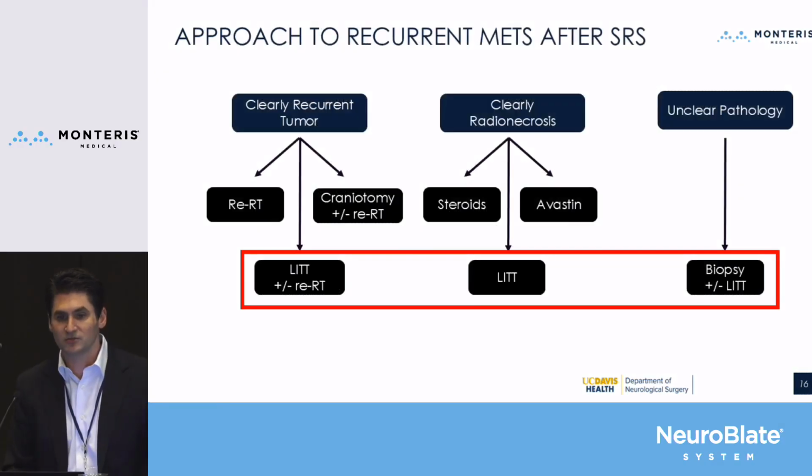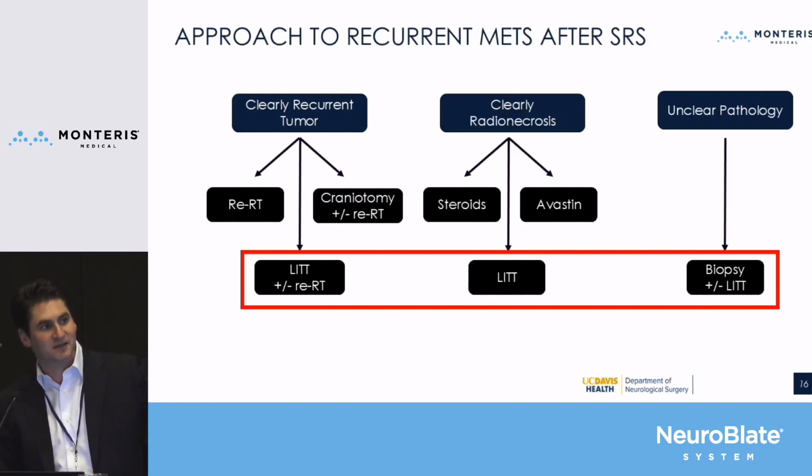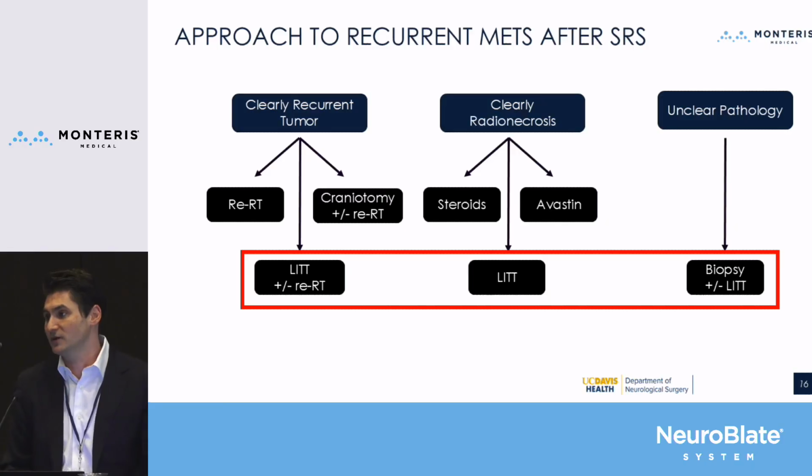And so my approach here is really, if you're 100% sure that it's clearly recurrent tumor, of course, you can reirradiate if they can handle that. If they need debulking because of mass-related symptoms, you can do a craniotomy and reirradiate. Or you can do LITT, and based on the retrospective data and the upcoming data from Remaster, we always reirradiate after LITT. If you're 100% sure it's radiation necrosis, you have a number of different options, but LITT is going to be the fastest and cheapest resolution compared to Avastin at least. But if your pathology is unclear, yeah.